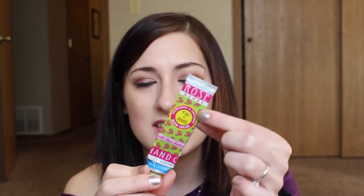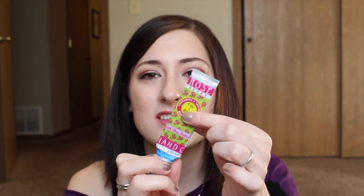The first one is the Figs and Rouge Roseberry Hand Cream with Shea Butter. My cat totally chewed into this. You guys probably can't see that, but there are holes. So when I was using this, I would squeeze up this way and it would just pop out of the holes and work that way.